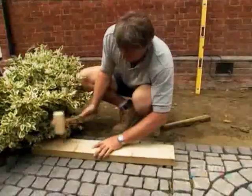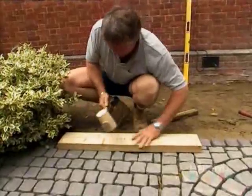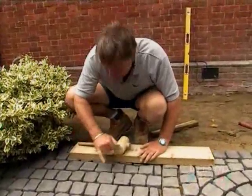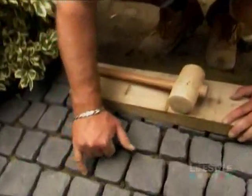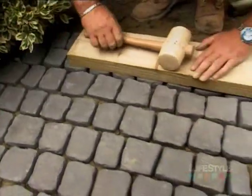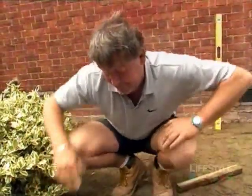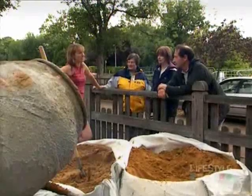I think they look pretty groovy, Tommy. Yeah, I do. They're not too uniform. That's what I like about them. If you have a look closely, you can see as I've tapped them, the wet mortar's come up between them, and that should grip them and anchor them so they shouldn't move. And of course, it's flattened them out a little bit. I won't say they're exactly level, but they'll do.